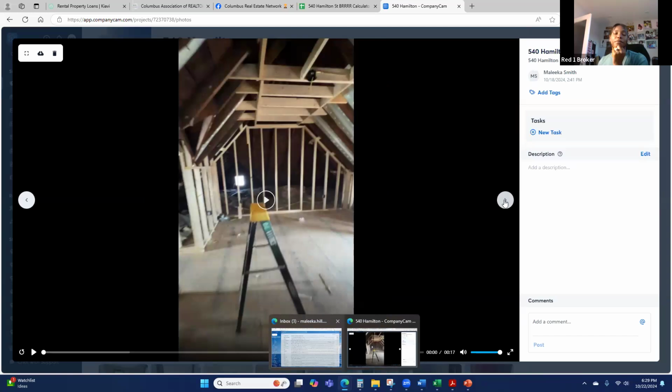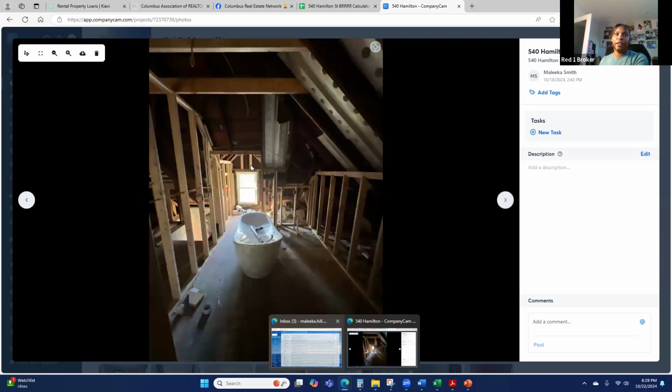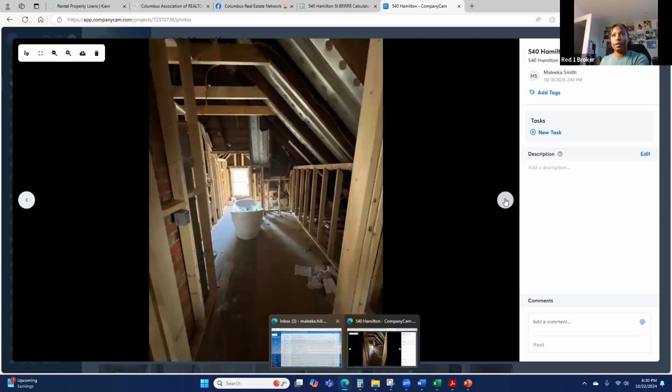I take tons of photos just to make sure I can remember what it looks like and I can accurately assess the cost. This is upstairs, and this is going to be the master bedroom. They're putting a tub right here. They're going to put a shower over here. And their plan was to remove this window because who wants to take a shower with a window right there?